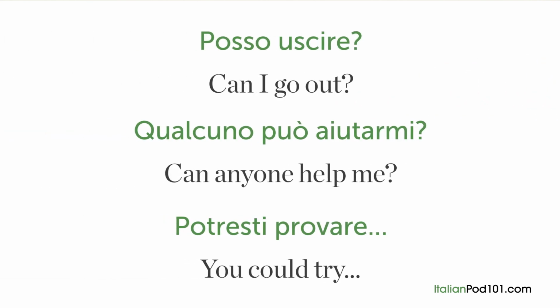Situations like when you ask for permission, posso uscire? Can I go out? When you ask for someone's help, qualcuno può aiutarmi? Can anyone help me? When you make a suggestion, potresti provare? Could you try? Pretty interesting, right?